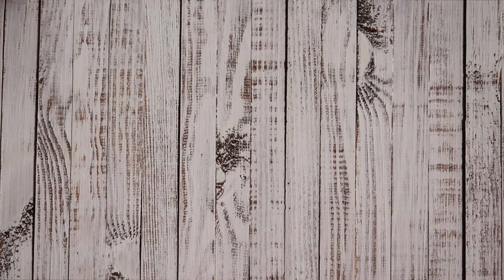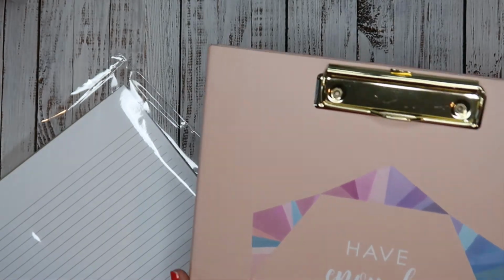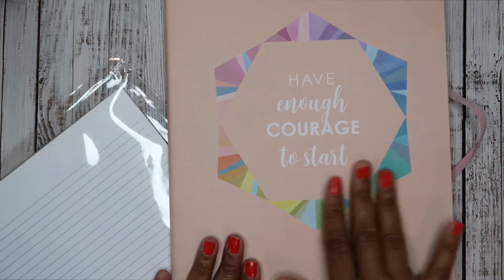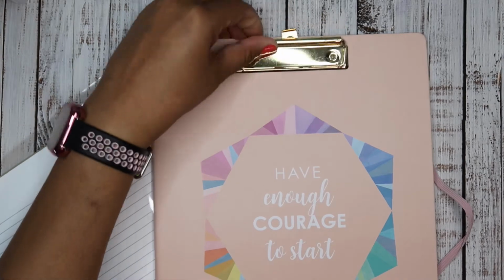Okay. We're down to the last 2 items, you guys. Oh my goodness. This is the Kaleidoscope Quote Clip Folio. I did not open this yet. This is 9.5 by 11.75. And my box just fell. Thank God there was nothing in it. And this is just a clipboard and a folder all at the same time. This is the one they sent me in hexagon, and it says, "You have enough courage to start." It comes with the gold hardware clip right there.